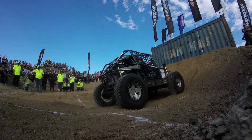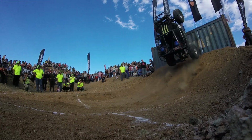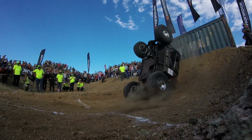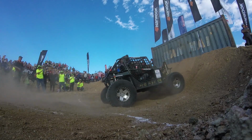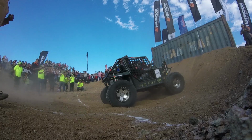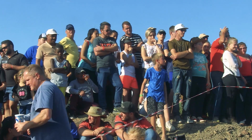That is proper cool fun. Have a look at it from a different angle. First flip over, gets the wheels on the ground and powers those wheels around to complete the backflip up against that Hankook wall. Oh, that is top quality stuff there.